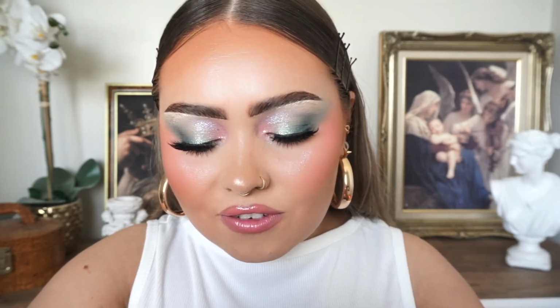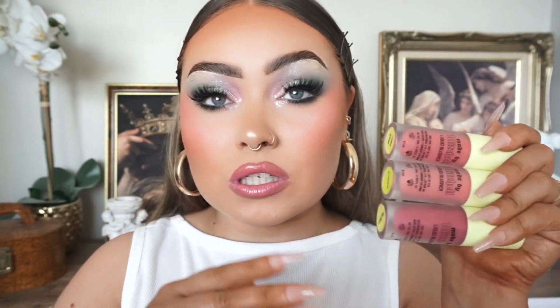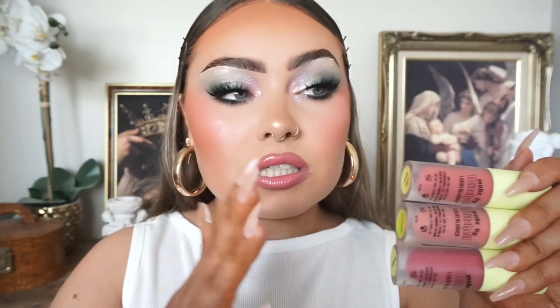I love how they dry down. They last so well on me. I don't find that they're patchy on me at all. I would definitely be happy enough using these cream blushes for the rest of my life, honestly, if every other brand stopped doing cream blushes.